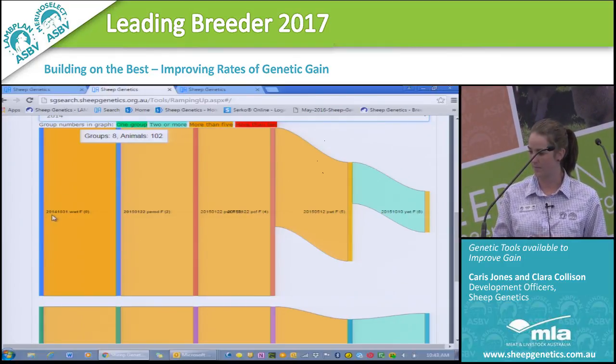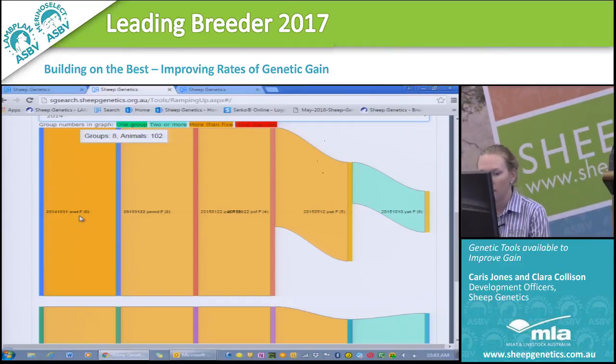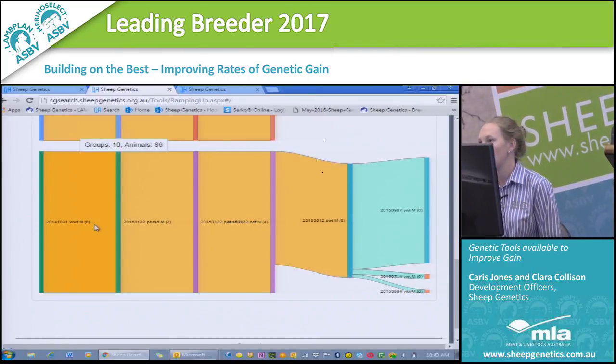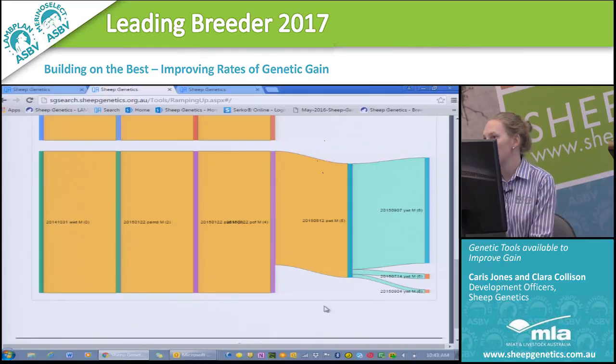Some of the things it shows: you can look here and say, okay, this is the date of measurement, the 31st of the 10th, 2014, and there was a weaning weight trait and they were females. If we scroll down a little bit further, it's split them and shown that this is males. Then when you scroll over the top of it, it shows that we've got 10 groups of males that were weaned on that date, and there's 86 animals. So we can get a good gauge of how animals are moving through their story and how they're being measured over time.